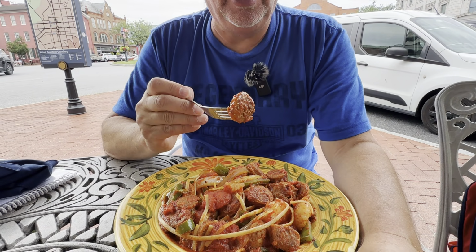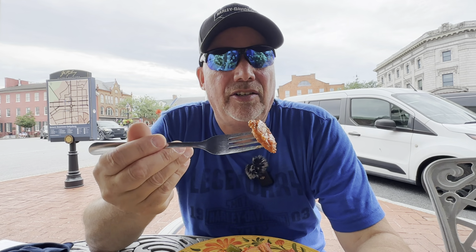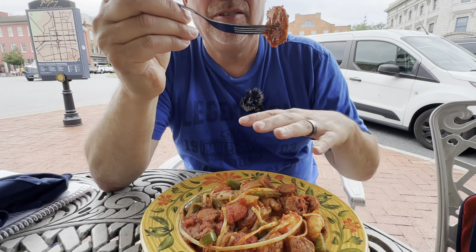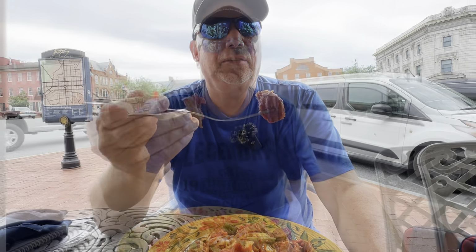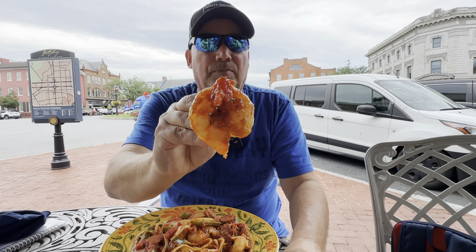All right, I'm gonna try this sausage first, see what it is. I don't figure it's andouille sausage, because it doesn't look like it. This is a hot Italian sausage, and it is hot. I know they toned it down for me. I can't imagine what it would be as a regular version, but the sausage itself might be pretty spicy. Now I'm gonna try one of these shrimps. Pretty good size.